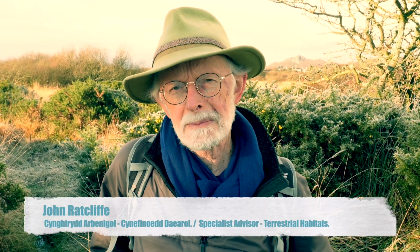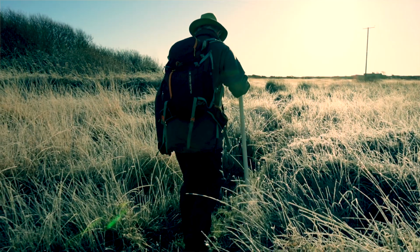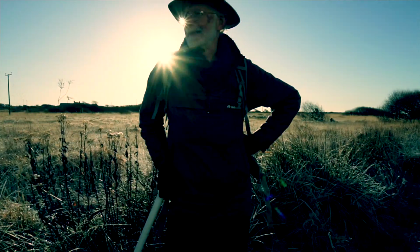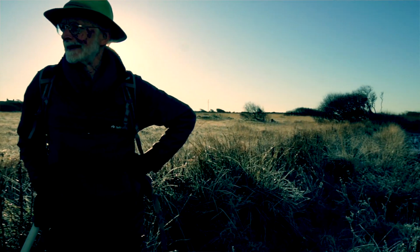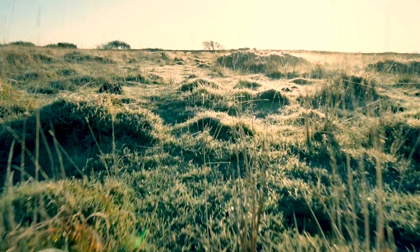I'm John Ratcliffe. I'm currently a Specialist Advisor on Terrestrial Habitats for Natural Resources Wales, and I wrote the bid for European funding for the Lifequake project. Dowrog Comin is one of the sites we're working on for the Lifequake project.